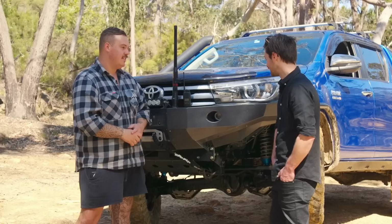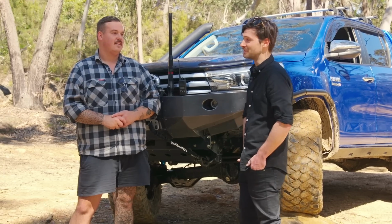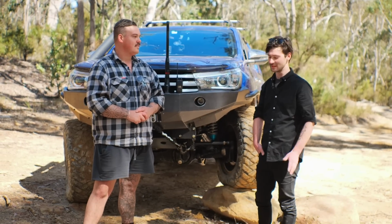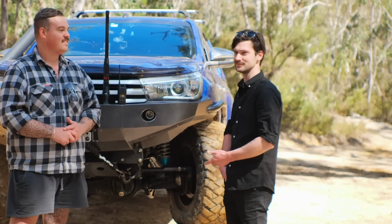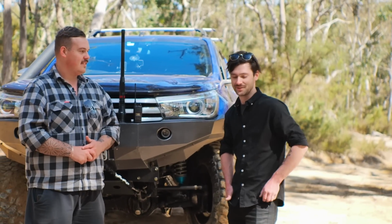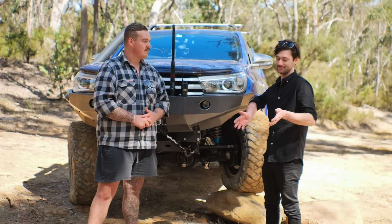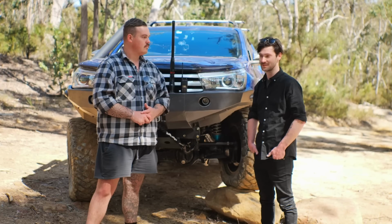Mate, tell us about the car. Well, I bought it new in 2018 and got stuck right into it, mainly bolt-on stuff, like lift kits and things for it. At that point, I was wheeling it every weekend. We were getting so much use out of this thing. And things eventually started breaking in the IFS, just as they do. But a little bit later on down the track, I decided to bite the bullet and just SAS it because it did not seem that hard. Everything seemed to look pretty much the same as an N70 under there. So it was just something I had a crack at, I guess.